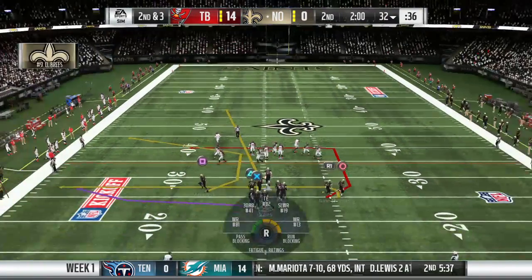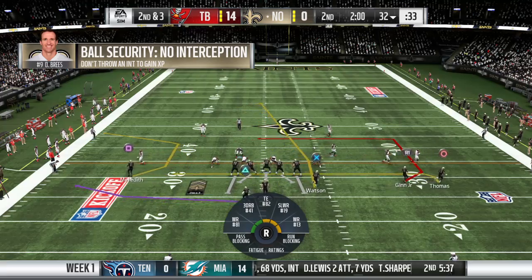A reminder coming up at the half, we hook up with a new guy, Jonathan Coachman from Orlando.